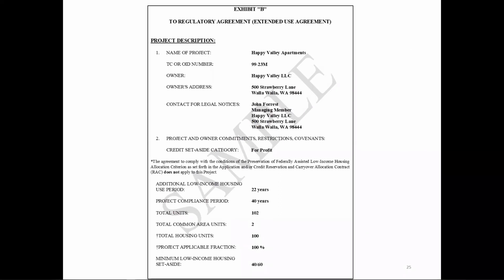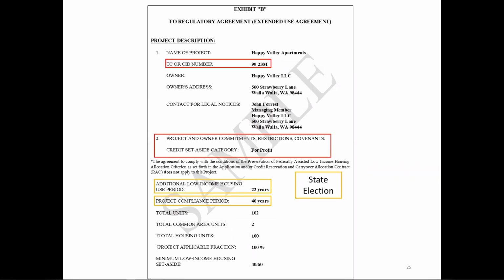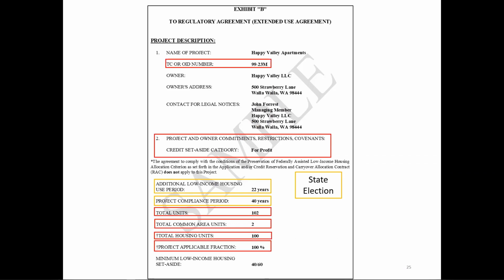The Exhibit B is this page. This is the most valuable page that we see as compliance analysts. This tells us the name of the project, which this one is Happy Valley Apartments, the OID or TC number, which this one is 99-23M.